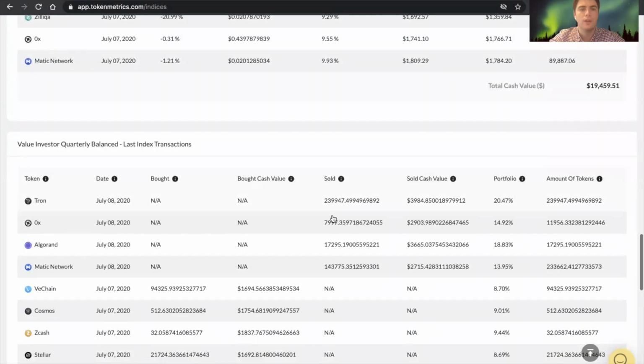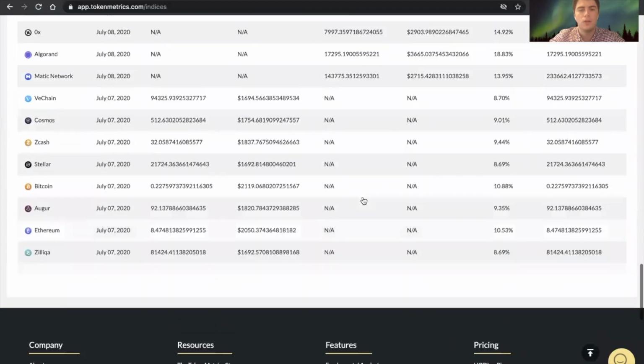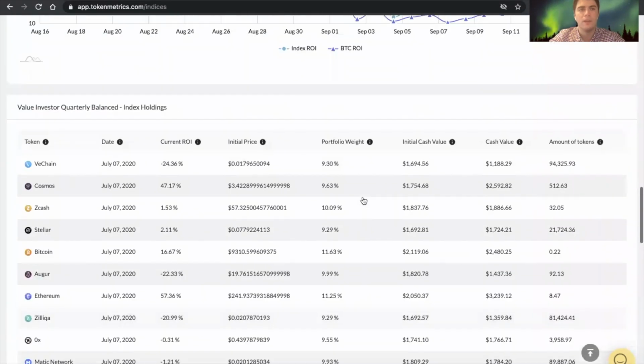Continue scrolling. We have the last index transaction, and this is where you can see what was sold in the most recent rebalance, what was held in the most recent rebalance. So for example, we had Matic Network. We sold about $2,700 worth, and then we bought about $1,600 worth of VeChain, about $1,700 worth of Cosmos. All right, and that's the bottom of the indices page.